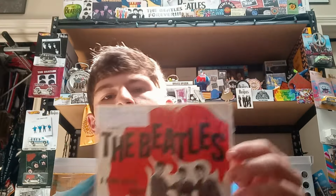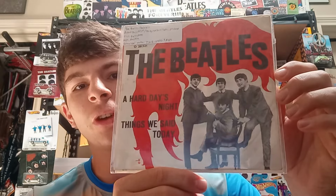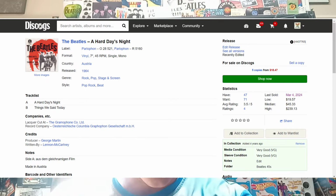And then for the number 9 spot for the 45, we have A Hard Day's Night from Austria. I really like to collect picture sleeves from other countries. And again, there were a lot of them in the same price range, so I just picked one to represent some more expensive foreign picture sleeves, and this one happened to be in the best shape to be worth the $125 range.